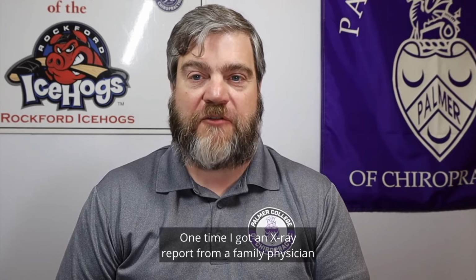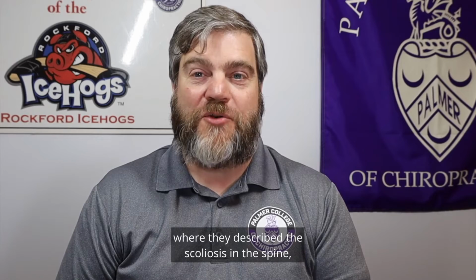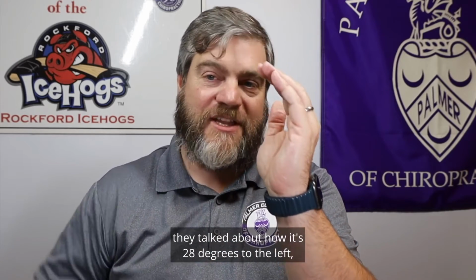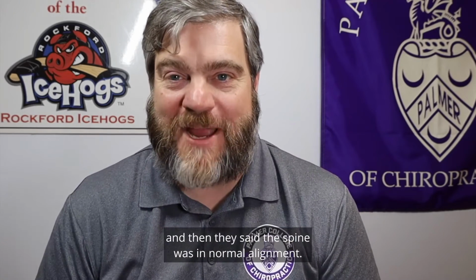One time I got an x-ray report from a family physician where they described the scoliosis in the spine, where the spine makes an S shape. They talked about how it's 28 degrees to the left, 27 degrees to the right, and then they said the spine was in normal alignment.